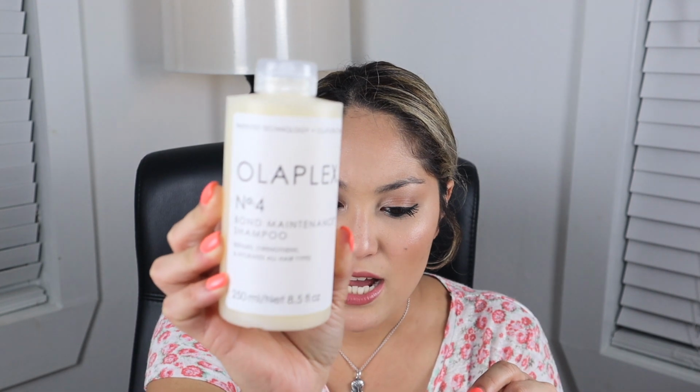For hair care, I did get one hair care item. I do have colored hair, as you guys can see. I do bleach it quite often, so I do suffer from dry, damaged hair. I have super thick hair, but it breaks easily because of all of the bleaching that I do. So I caved in and got this Olaplex No. 4 Bond Maintenance Shampoo. It says it repairs and strengthens and hydrates all hair types. I've heard a lot of good things about this. They did come out with a No. 6, I believe, but I'm going to stick to this and just give this a try. Haven't tried it yet, but hoping to do that here soon, so super excited about that. My hair needs all the love it can get.